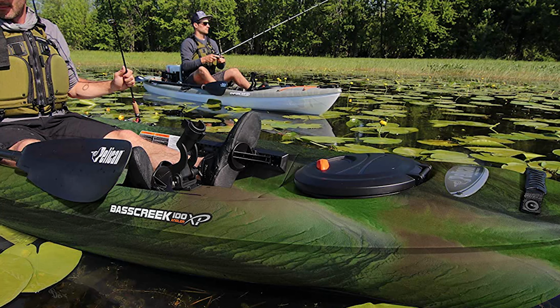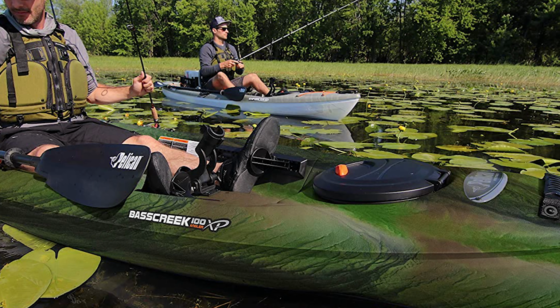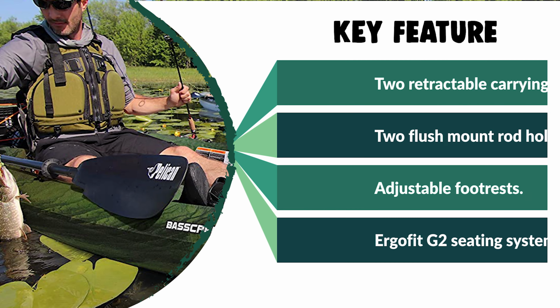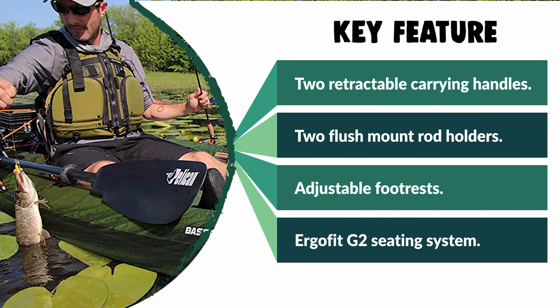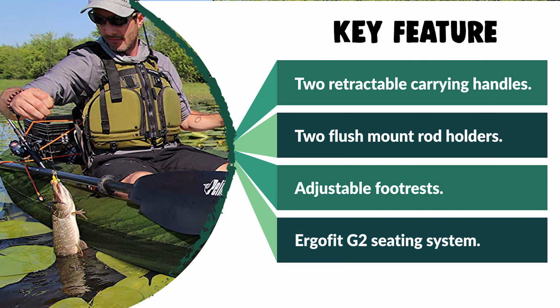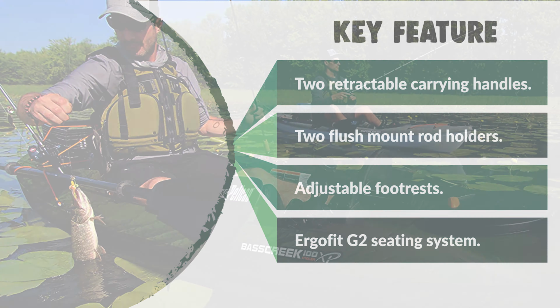The kayak has a 4 inch dry hatch with a storage bag and quick lock hatch, and a storage platform with mesh deck cover. Also, the ErgoFit G2 seating system includes a padded seat cushion and an adjustable backrest cushion, providing better support. From performance to price, from design to durability, the last product on our list is the best out of all we've reviewed.